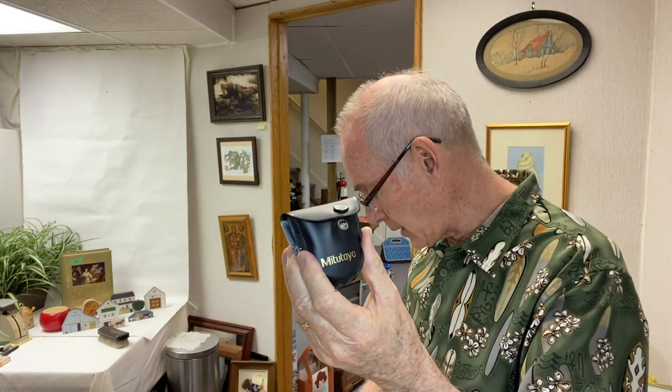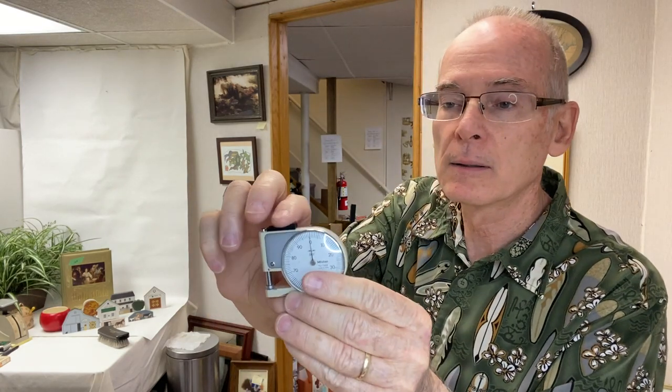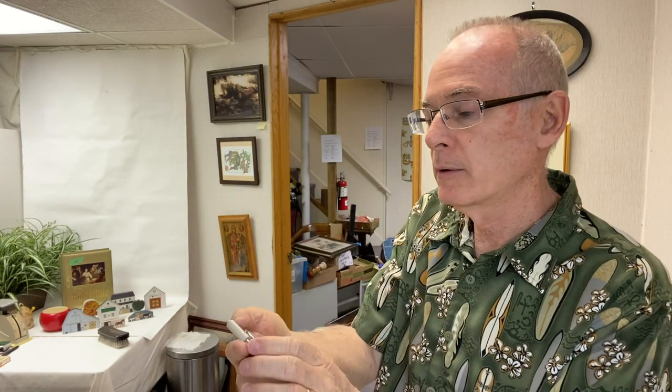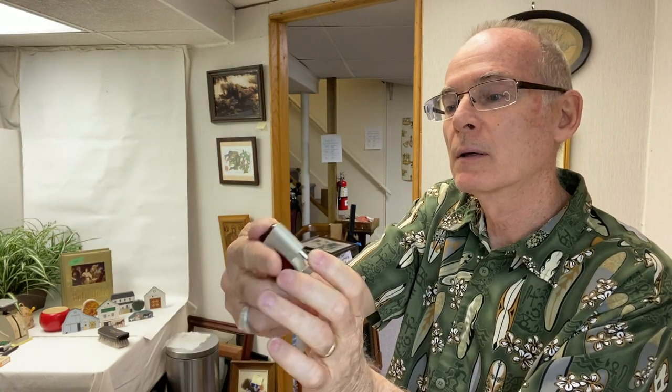Now we're going to go to Japan. Saw this case, this was also in a little baggie. And I pulled it out. Mitutoyo. This is a caliper for measuring thickness of whatever. Works wonderfully, made in Japan.